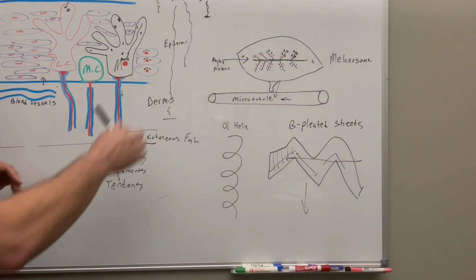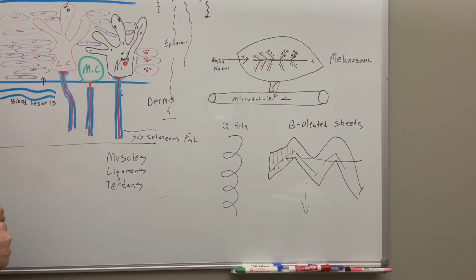But the others are not going to interact with blood vessels. So blood vessels are diffusing nutrients and oxygen and pulling carbon dioxide and toxins from those cells, no direct contact. That's why as they get further from that basal membrane, they die, they can't survive. So those are your keratinocytes. We'll go back to them in a minute.